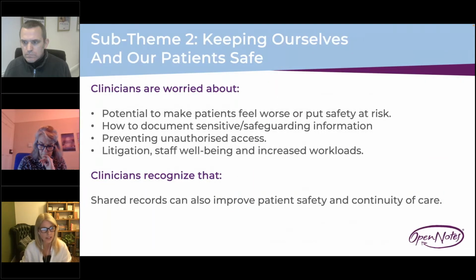And then under the third theme, keeping ourselves and patients safe. So staff noticed some opportunities and concerns around this. There were a lot of worries that patients might feel more anxious or have their safety put at risk, and this is mirrored in a lot of other existing research out there.